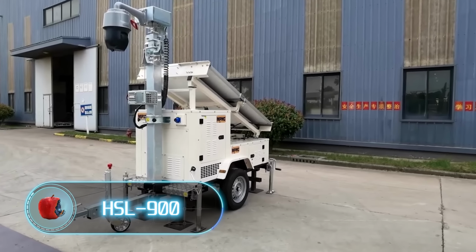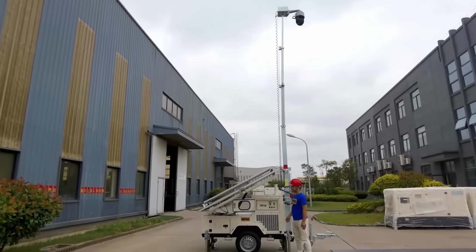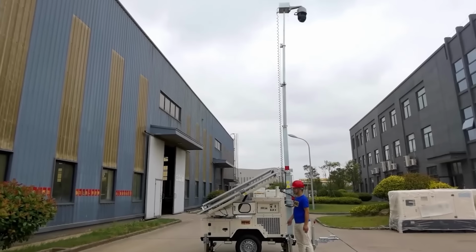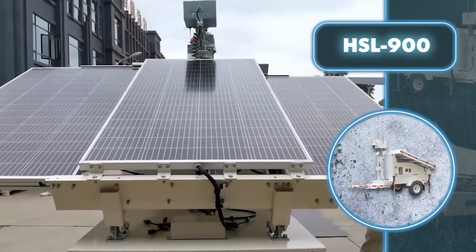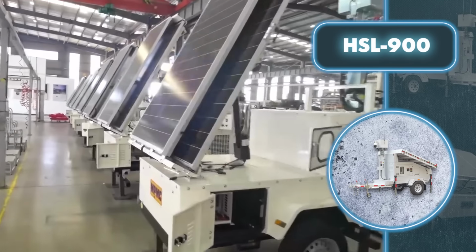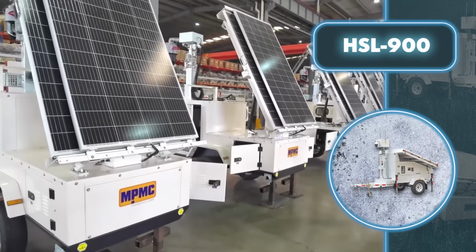HSL 900. If you live in a remote area where there's either no electricity at all or it's very unstable, then to enhance the security of your property, we recommend checking out a tower like this one. HSL 900 is a mobile solution, so the tower is very easy to transport. It features 3 solar panels of 315 watts each.